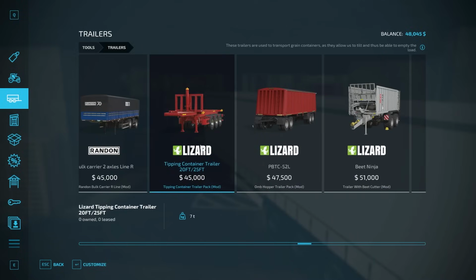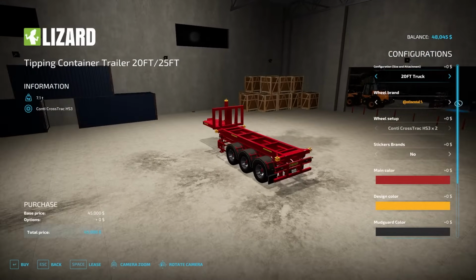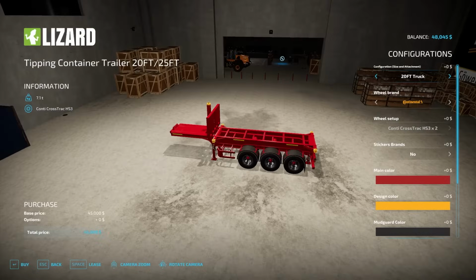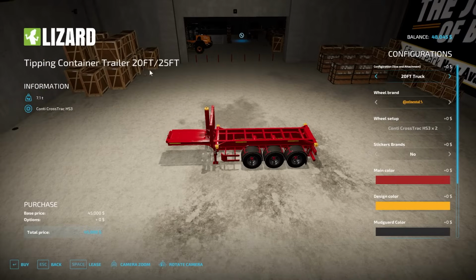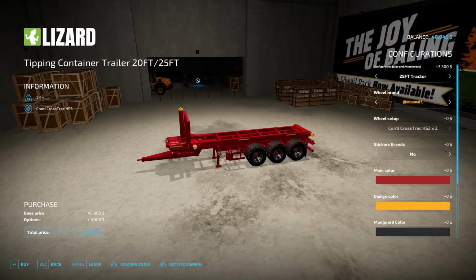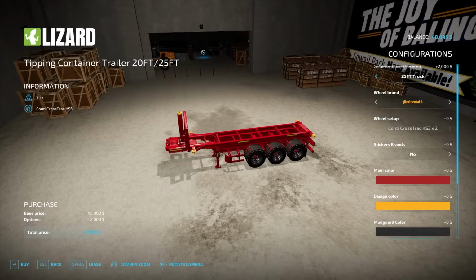So we're looking at 45,000 for this. I'm pretty sure that's what this does. I'm pretty sure that hooks up to this. I could be completely wrong. And then we can use this. Yeah, so this is a tipping container trailer. So we should be able to put a 20 or 25 footer on here, which would be great. Can we do bigger than that? 25-foot truck, 25-foot tractor. Okay, that's cool. You can rearrange that. We'll do a 25-footer.